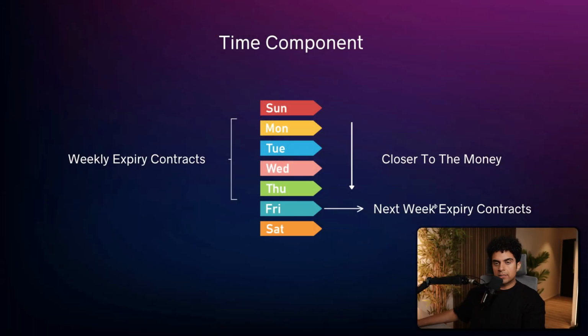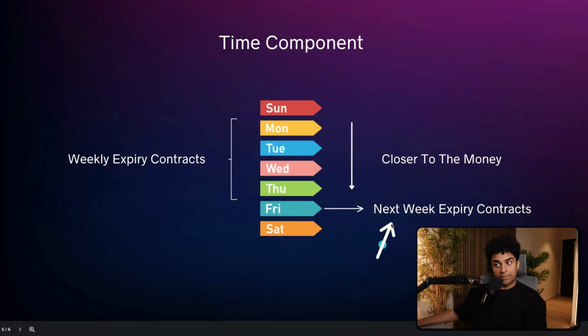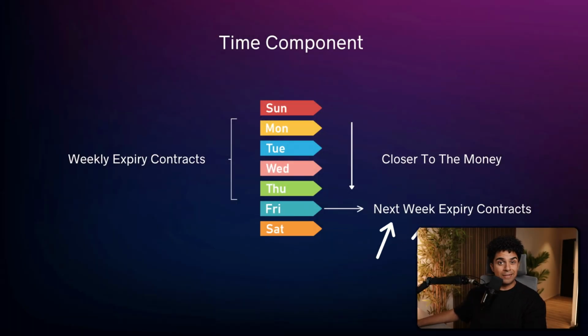Now, coming back to Friday, why trade the next week expiry contracts on Friday? Because when you are trading the same day expiry contracts on Friday, these are called 0 DTE contracts, 0 days to expiry contracts. And these contracts are very volatile, guys, similar to betting on a team to win towards the end of the game. The odds change every second, so the premiums are extremely volatile. And as a beginner trader, you don't want that. You don't want huge swings without having a proper strategy. So trade next week expiry contracts on a Friday. Thank me later, because they are going to be much less volatile compared to 0 days to expiry.